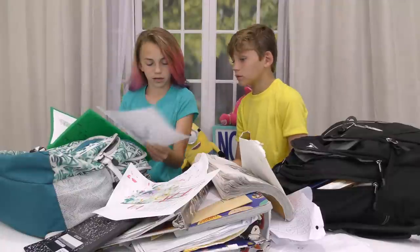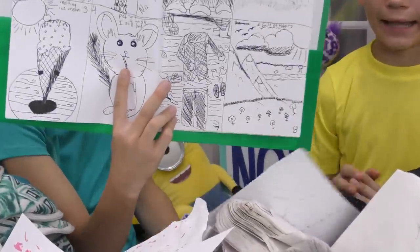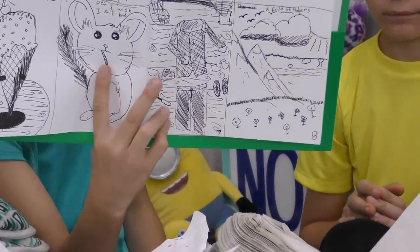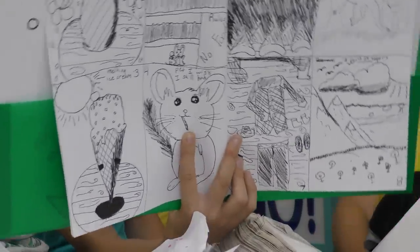What was the first line? The one in the back, this little line. There's where my first two little days are. I had a little chinchilla and some ice cream, a shark's mouth, a dragon, and then a scenery.